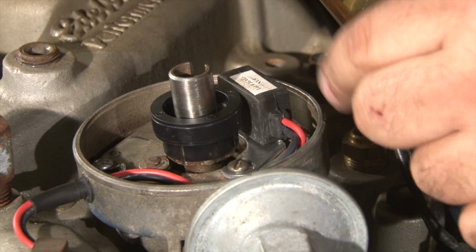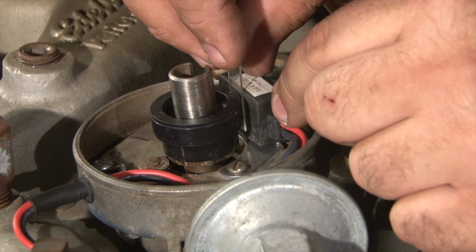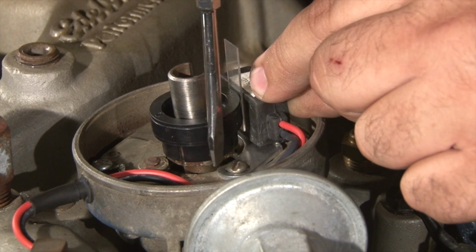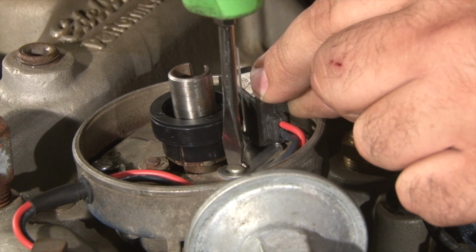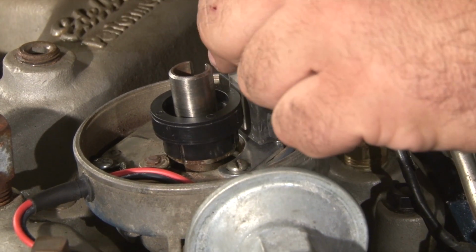Now you want to grab the provided 30,000 feeler gauge and stick that between your ignition system and the magnet sleeve that you installed. You want to turn the igniter until it is touching the sleeve, pushing it up against the magnet, at which point you'll tighten down your front screw, setting the correct gap.